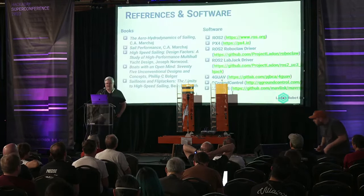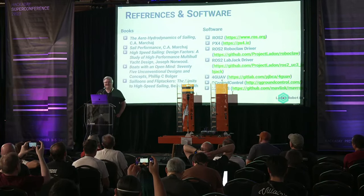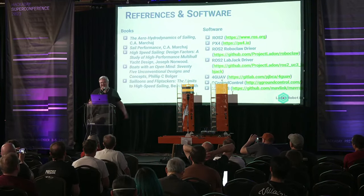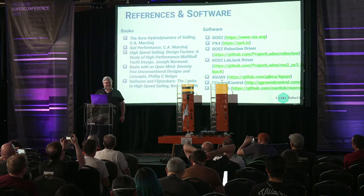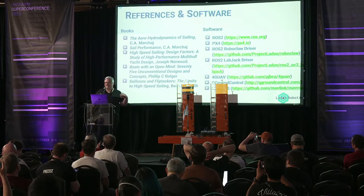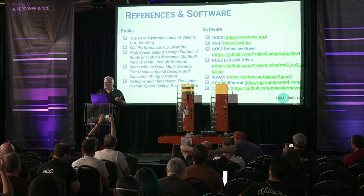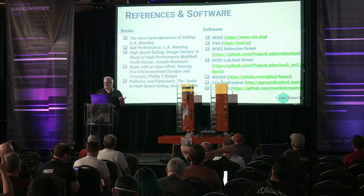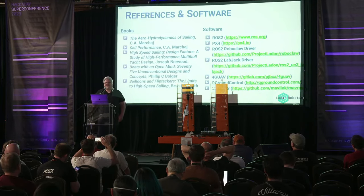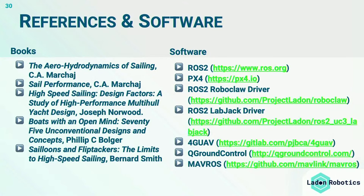So I also have a bunch of reference books. If you are interested at all, you should take a picture. I think the slides are going to end up online. If you're interested in sailing as an engineering thing, I can't recommend C.A. Marchaj's books enough. He was a Polish aerospace engineer who moved to England and did wind tunnel studies and all kinds of things, different sailing rigs.